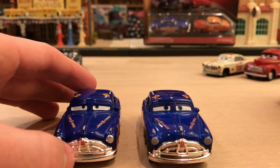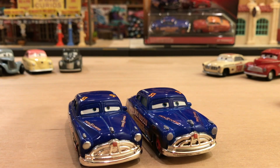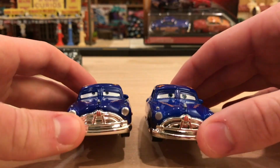The eyes look a little bit more lively. You know, sometimes on the Thailand cars, eyes look worse. Sometimes they look better, like in this circumstance, because that just looks like a drone, like a lifeless being, whereas the Thailand car definitely adds a little bit more personality to the eyes.